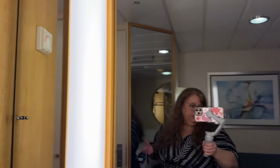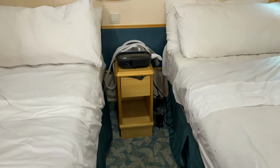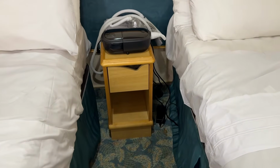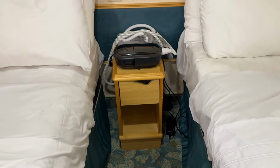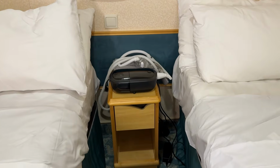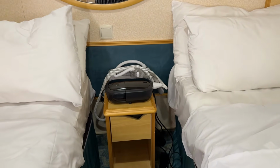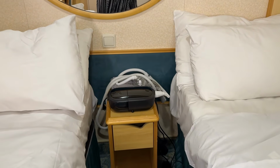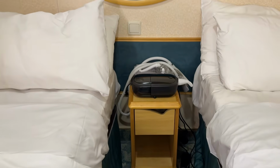Oh, and if you know my Icon and Wonder videos, I'm always griping about the nightstands being too small. Now this one is a decent size. There is a drawer, which makes it better. But you can see once I get my CPAP on there, there's not too much room for eyeglasses and phone, but I think this one has more room than the other ones did. So I would give it a B out of A to D on nightstand score.